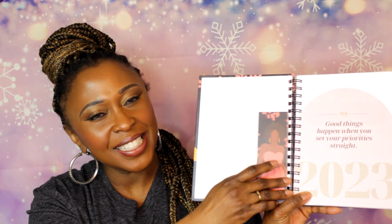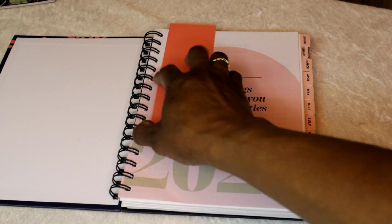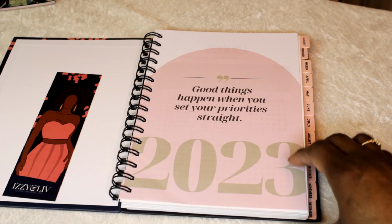So let's see what the next thing is. And ooh, we got a planner. So this is the Izzy and Liv 2023 Planner and Self-Care Journal. I love this idea. I love journals and planners, so I just like to try and organize my life the best way I can and stay on top of some of my goals. And I find planners are a great way to kind of get yourself to the next level by kind of outlining how you're going to get there, what steps need to be taken, how you're doing those steps. I think they're great. So I'm going to show you guys what's in here, but here's a little bookmark. Isn't it so cool? And you open it up and it says, good things will happen when you set your priorities straight. I love that.